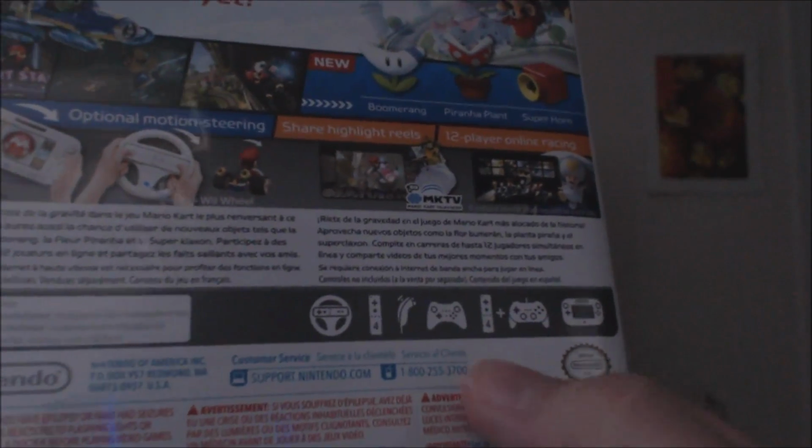It shows it in the wheel, but the wheel, of course, is not required. In some games, it might just have the Gamepad. It might just have the Wiimote and Nunchuck, and it might have a number as well showing how many players it supports. But all the information is right on the back of the Wii U case. Wii cases support that as well.